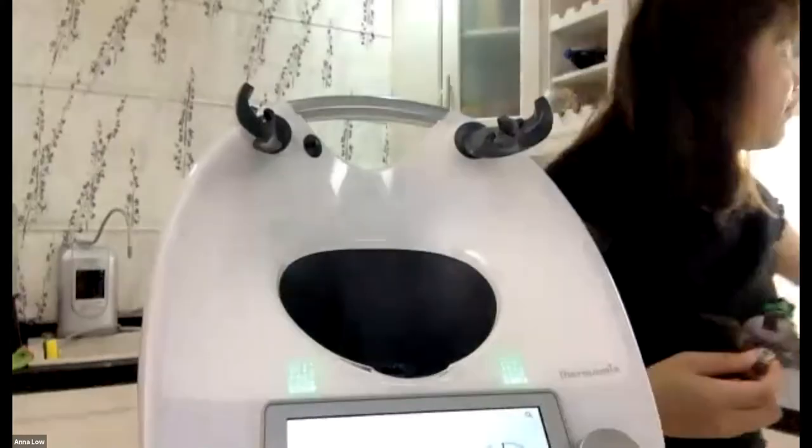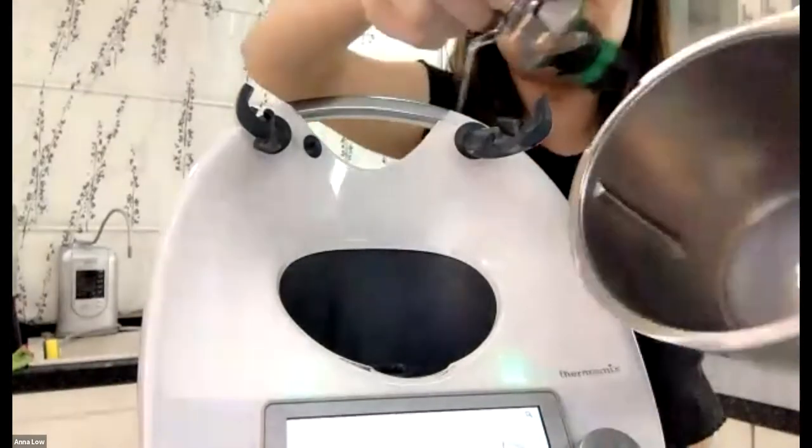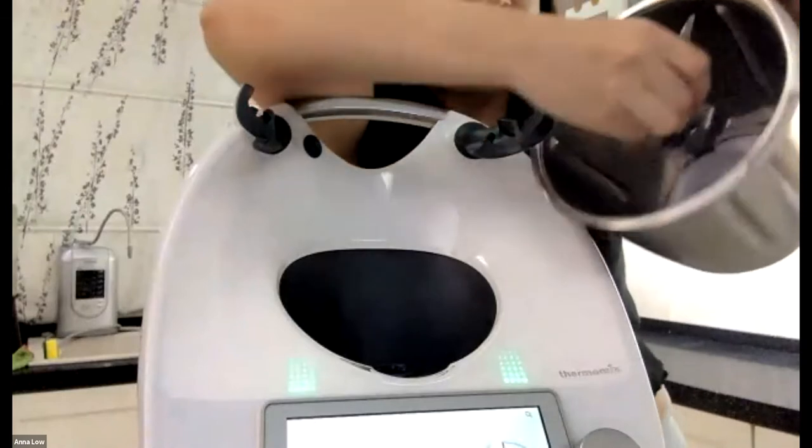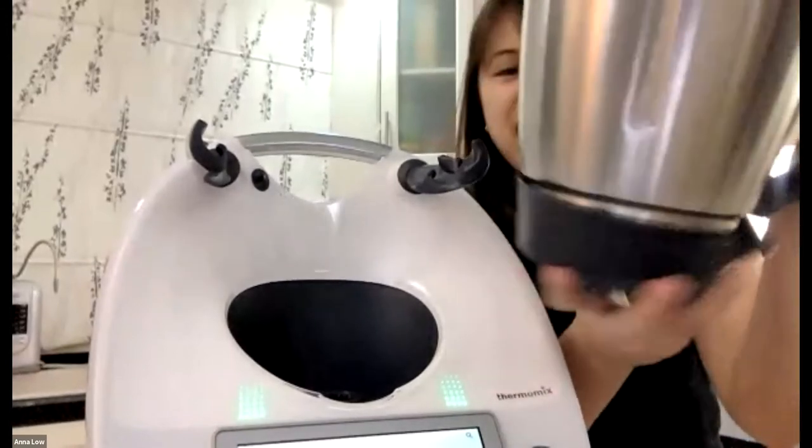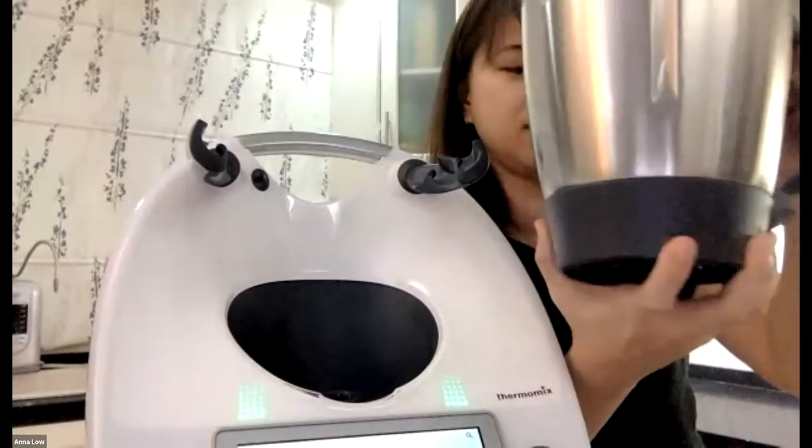So to fix it back, it's actually very easy. Just put back your blade, aim it properly into the hole. Basically, you have to align properly. Then the base, just lock it down like this, and then close, just like so.